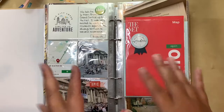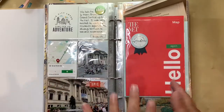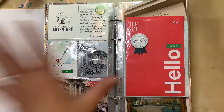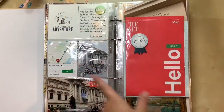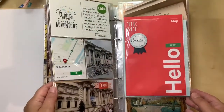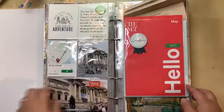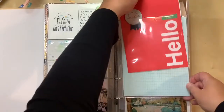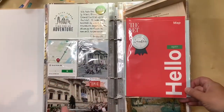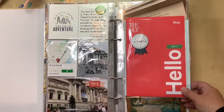I am showing the second half of my New York City album from 2019, and I think this is where I left off on the first half video. So we're picking up at the Met, and this is just a brochure that is not adhered in there. It completely comes all the way out. If somebody wants to look at it for any reason, they can.